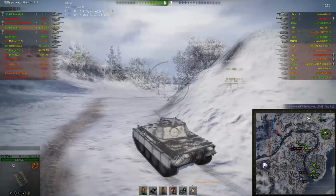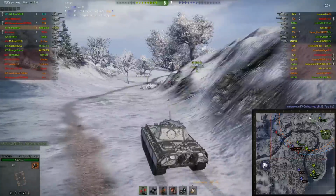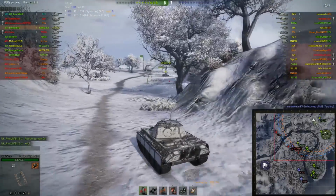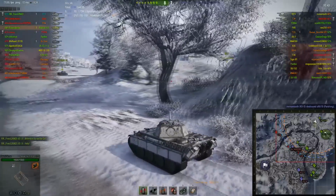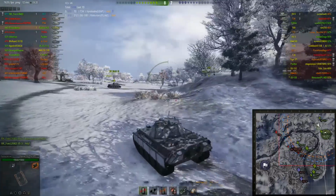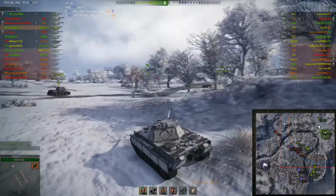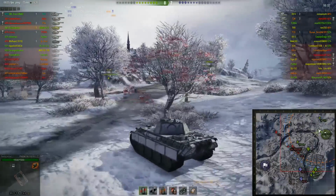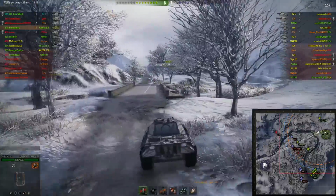So right now that Ferdinand did die, and I'm gonna head back to base, go around the long way, because I don't want to be facing off against another T-34 alone. I was lucky to get into that position the first time. I'm not sure if this other T-34 is going to be in a better position, perhaps hold down. So I'm going to go over here.